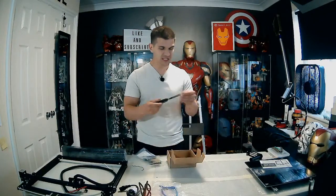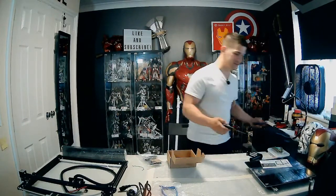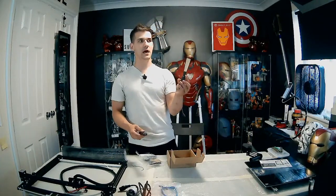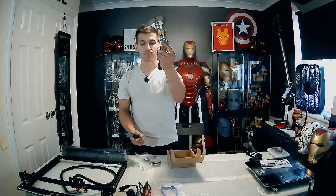Ooh, is this a good one? Yes! Okay, fun fact, Creality printers come with 2 different types of putty knives. Some of the lower ends, the Ender 3s, I think my Max came with this really bad scraper. Now this thing has no edge to it at all. Like you're not even scraping the prints, you're pushing them off.